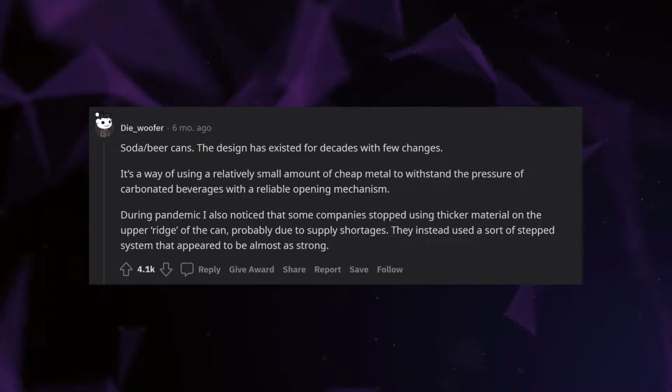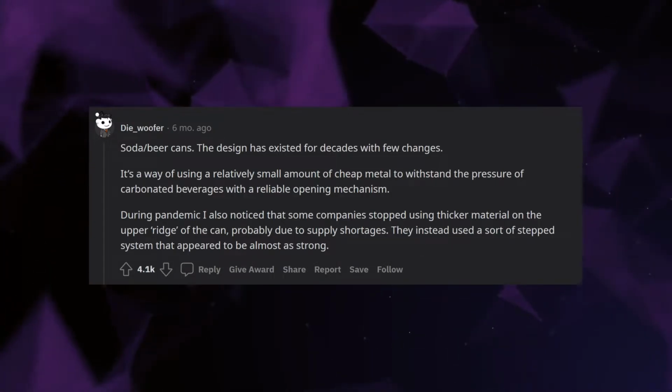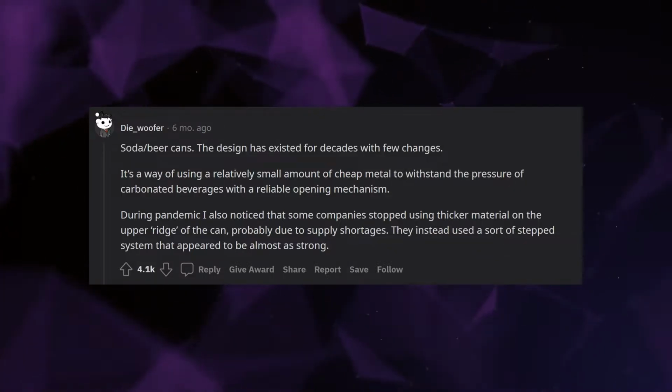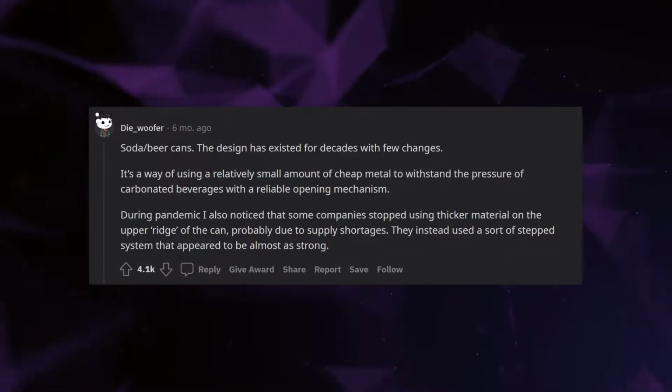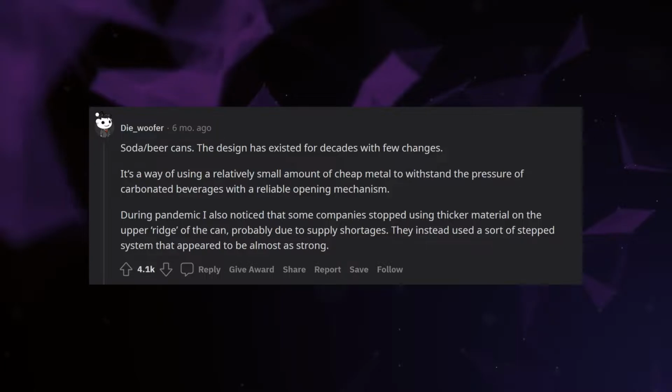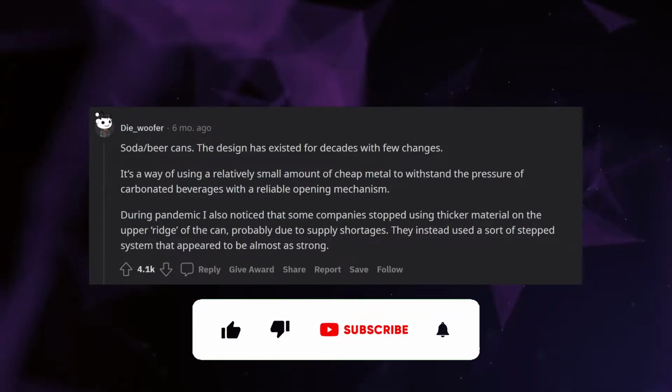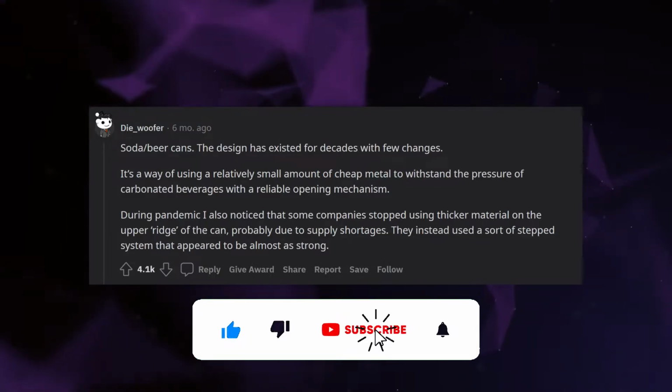It's a way of using a relatively small amount of cheap metal to withstand the pressure of carbonated beverages with a reliable opening mechanism. During the pandemic, I also noticed that some companies stopped using thicker material on the upper ridge of the can, probably due to supply shortages. They instead used a sort of step system that appeared to be almost as strong.